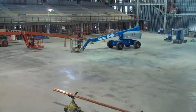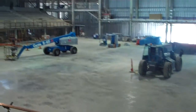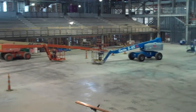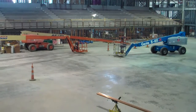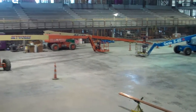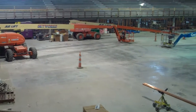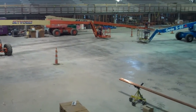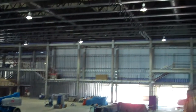Here's the view from the lowest row of the bowl section. Below us would essentially be all the retractables. As a reminder, everything in Stroh is a chair back with the exception of the bleacher seats at the west end, which are retractables as well. But everything in the facility generally is a 19, 20, 21 or 22 inch chair back seat. Roughly 4,400 seats in the capacity.